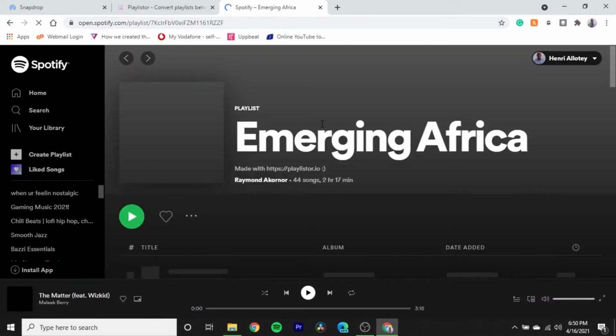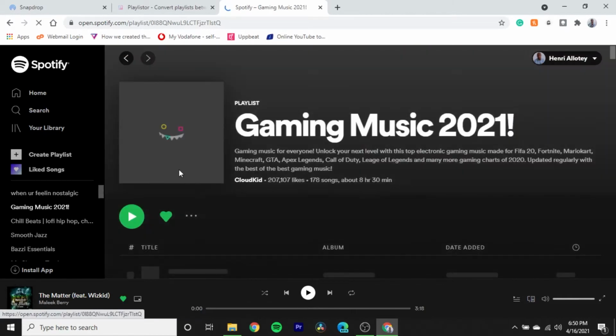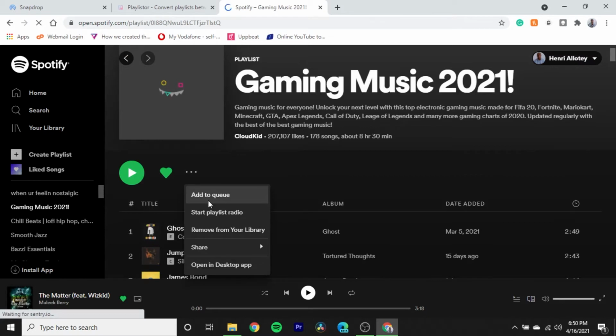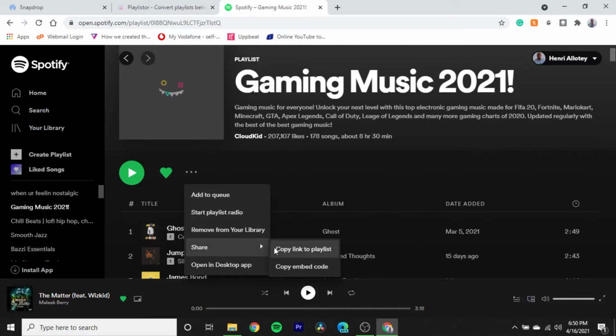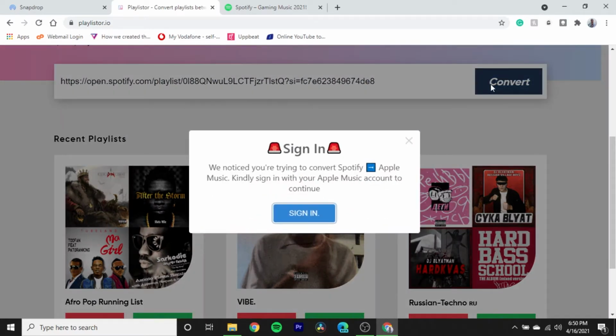which is actually really useful. But one thing to keep in mind is if you are moving from a Spotify playlist to an Apple Music playlist, Apple requires you to log into your account. So let's say this Gaming Music 2021 playlist from Spotify, and I want to move it to Apple Music. So I copy the link, I come here, I paste it in here, and then convert. You see, Apple requires me to sign into my Apple account before I can do that. So that's something you have to keep in mind when you're doing this kind of conversion.